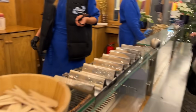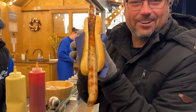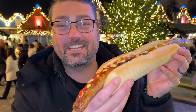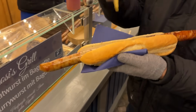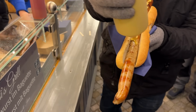Oh, yes. Oh my god, it's so big. All right. So I have secured the goods. One thing you definitely have to try at a German Christmas market is the sausage. They make amazing bread, and the sausages are usually super snappy and flavorful. They had ketchup and hot mustard that you can add for yourself, and it actually comes on a huge piece of bread. Normally the bread's pretty small, but this thing is enormous.